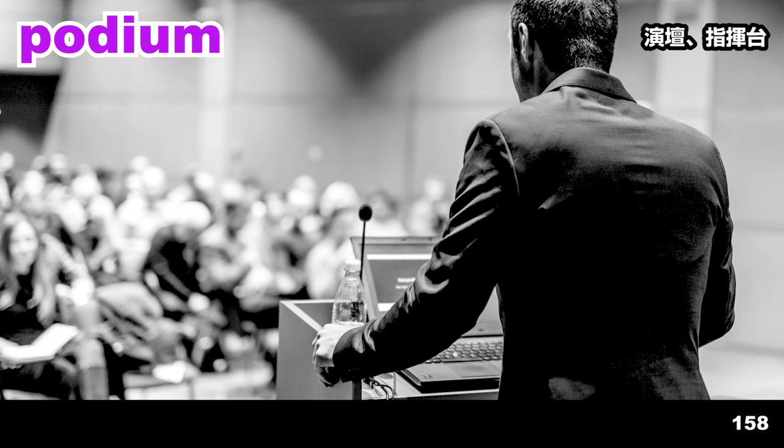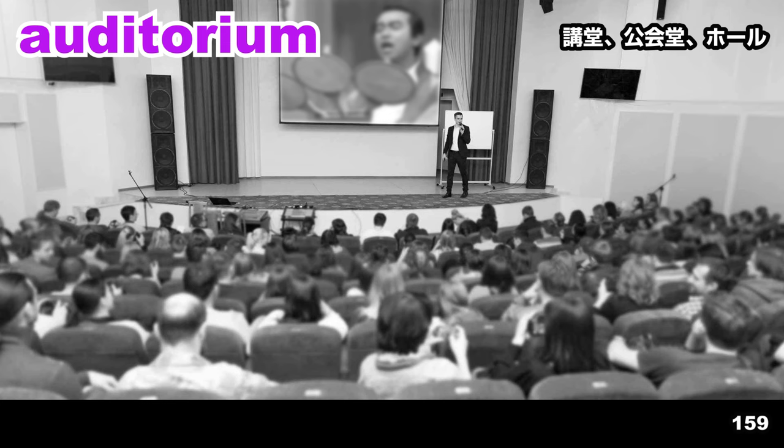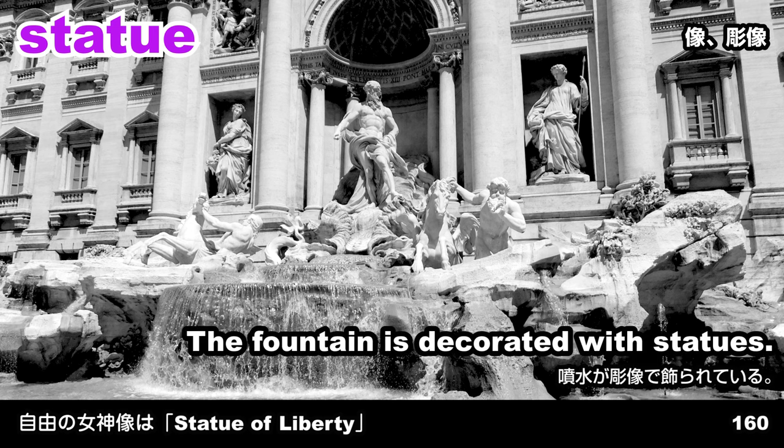Podium. A laptop is set up on the podium. Auditorium. The auditorium is filled with people. Statue. The fountain is decorated with statues.